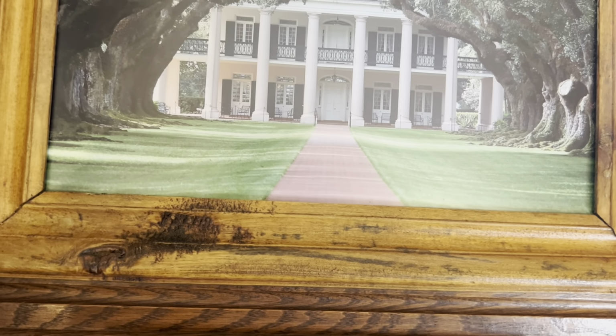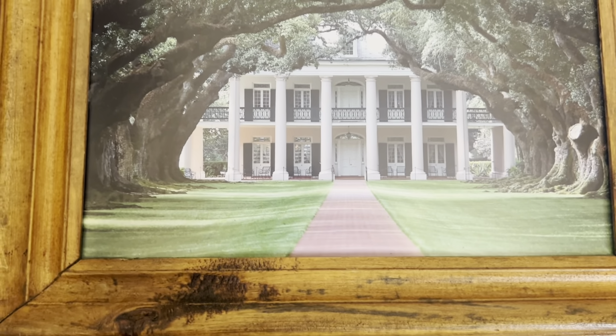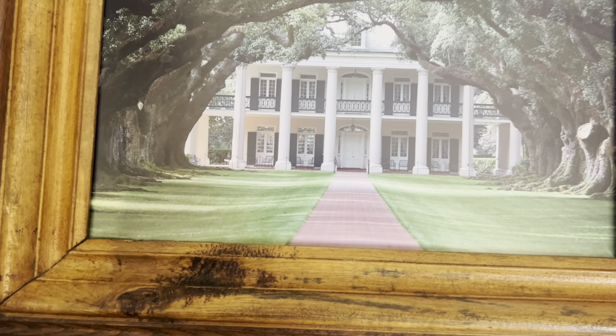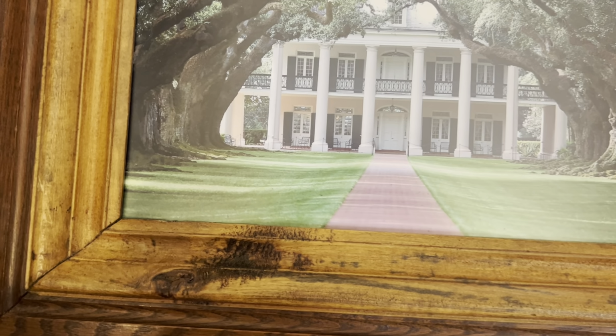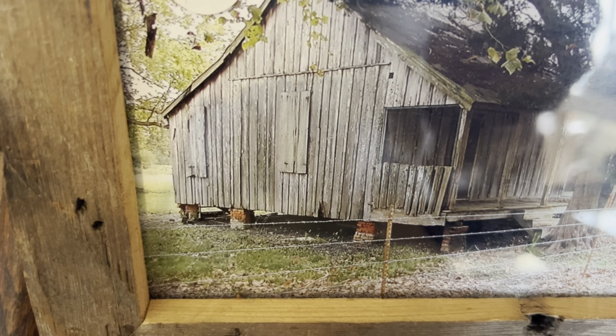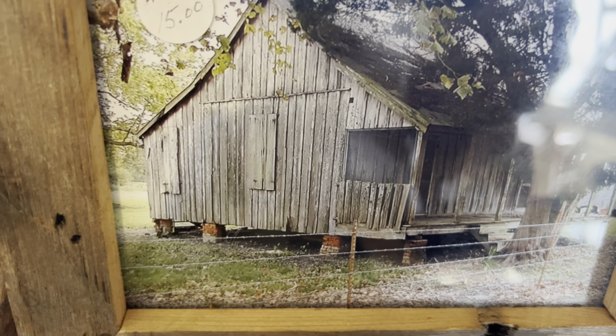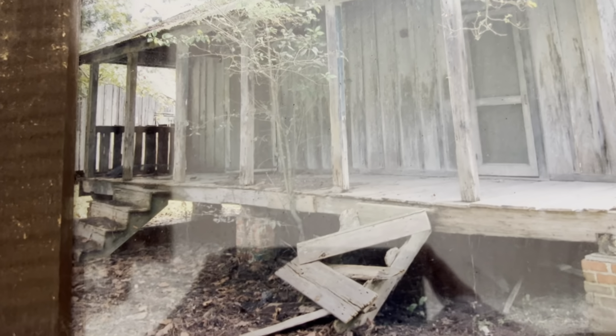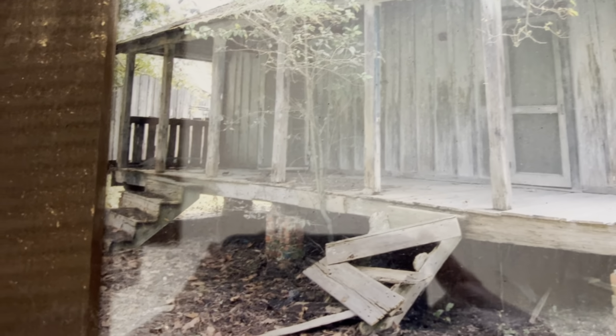We've seen this before, haven't we? This is the Oak Alley Plantation out in Vacherie on the Old River Road. And that's one of the cabins here at Laurel Valley that was damaged by the hurricane. And I think some of the damage is still being captured here.